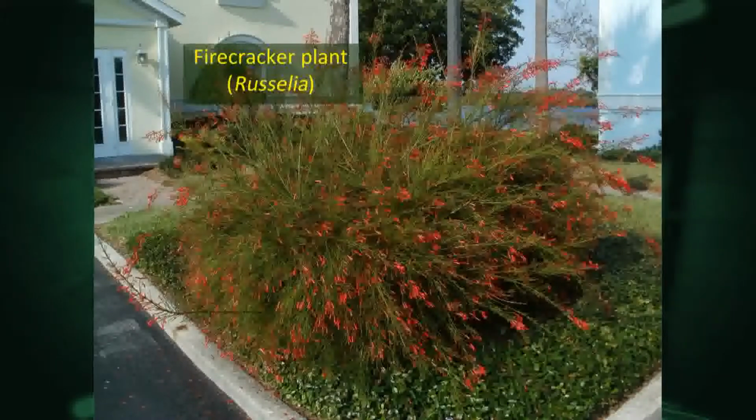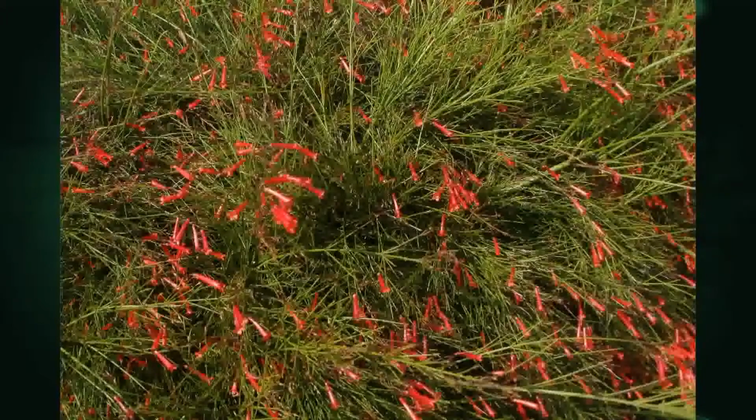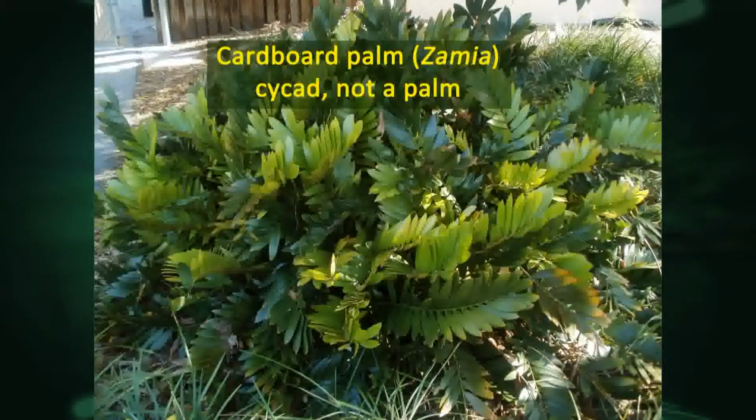And this is the firecracker plant. You see that a lot in landscapes down there with the smaller leaves. It adapts really well to dry climates as well. So again, one of those plants you see in both dry and humid. But here's the flowers on the firecracker plant. Just again, a nice shrub for landscapes.